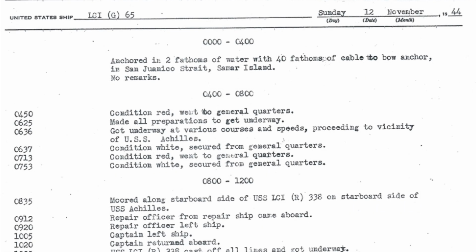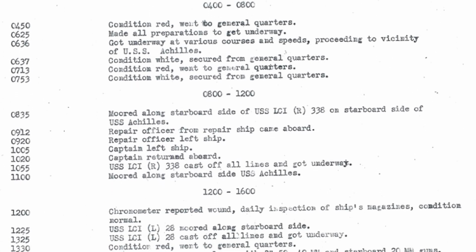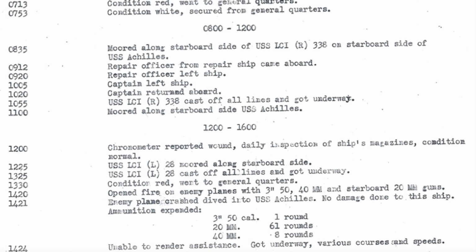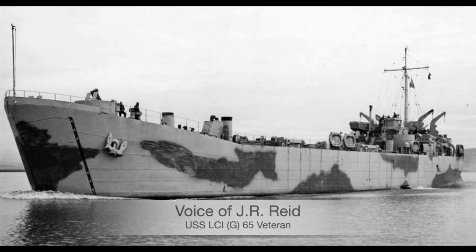So on the morning of November 12th, the LCI-65 tied up alongside the repair ship. But while the LCI-65 was right next to the Achilles, the Allies were attacked by a group of 3 kamikaze planes, identified as Zeke fighter planes. One of the enemy planes headed right for the repair ship. It was a repair ship.